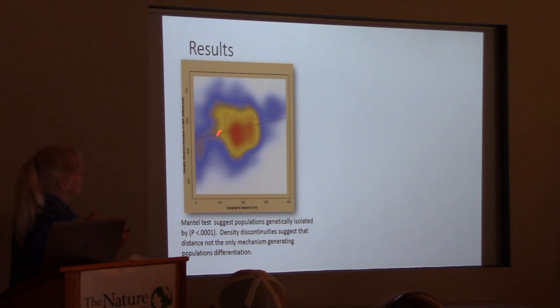This is a density cloud. And if these differences were all driven by the same thing, you would expect this to be the same across. So orange would go the whole way and yellow would be on the outside. Because there are some disjunctions, it's not that way here and here, it suggests that there are some other things besides distance that's driving this variation in the genome. And I'm sorry I can't explain it any better than that.